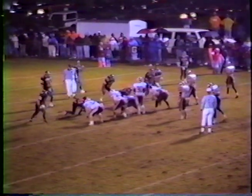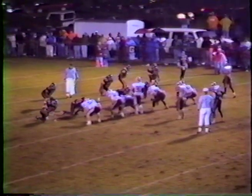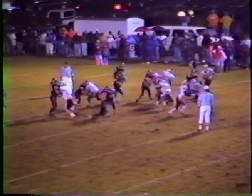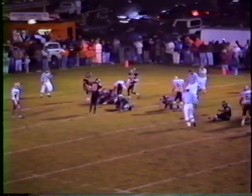From the I formation, second down, 7 yards to go. Chad Lucier under center. We're down to 1:23 to play. Lucier will hand it to Bohanan. Bohanan straight up the gut running. He breaks a couple tackles. He's inside the 10. He's down to the 6 or 7 yard line. That's another first down for the Wildcats. First down, goal to go.